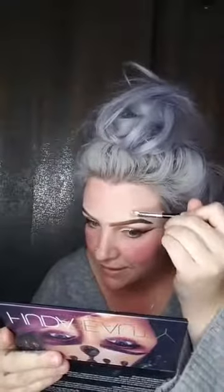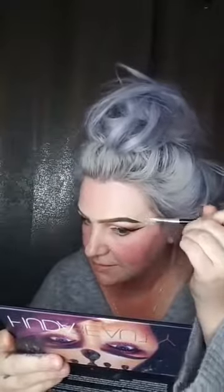Yeah, I love my hair color. Too bad it's not daytime. You guys can't even see it.